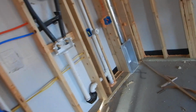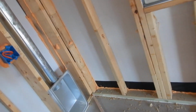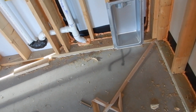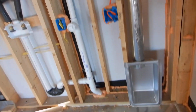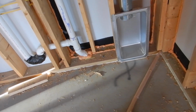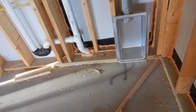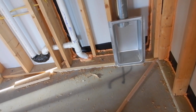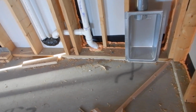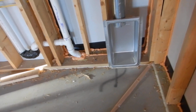PVC, PEX piping systems. Okay, here's something. The clothes dryer vent length is not labeled. The clothes dryer vent length and the number of bends is supposed to be labeled so that when you buy equipment, you know that the equipment's sized properly and everything will work as it should. That requirement applies if the length is farther than 30 feet, and this isn't. It just goes up here and it goes out. So that label that a lot of home inspectors get excited about, it's not required there.